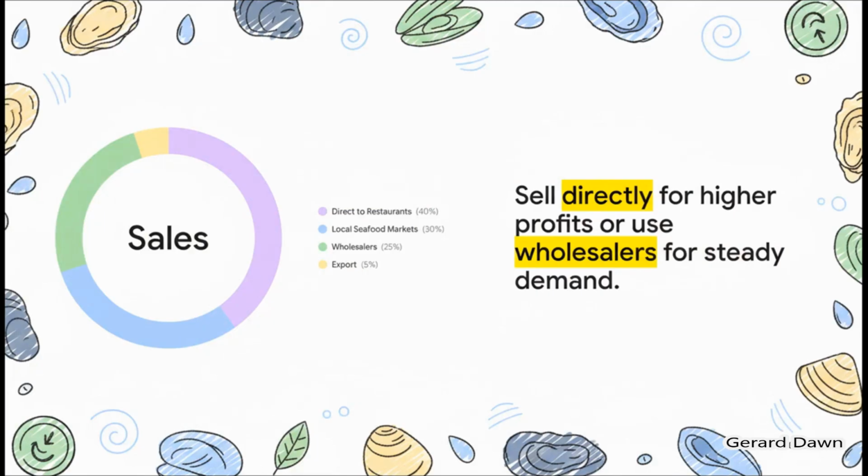And once they're out of the water, you've got options. You can go direct to chef. Restaurants love to tell the story of a local, sustainable farm. You could sell at farmers markets or local seafood shops. Or if you're growing a lot, you can work with wholesalers for that steady, reliable income. You've got a lot of ways to play it.